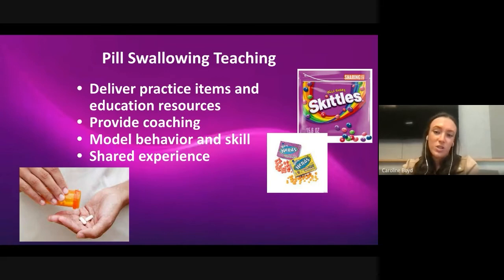I now just give resources and the candies for practice to parents for them to lead that exercise with their kids. But you'd be shocked with how many adults still don't know how to swallow pills or aren't comfortable with it. So that's not always an ideal option.